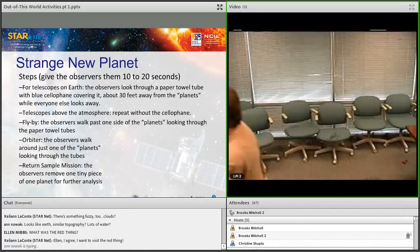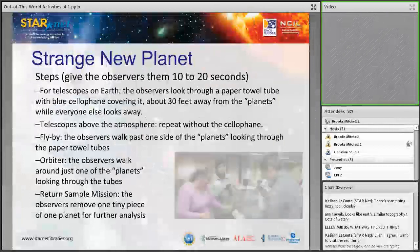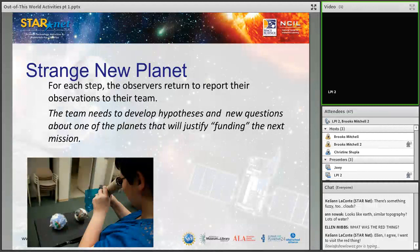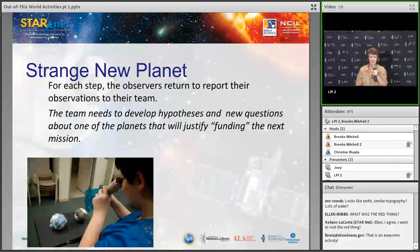Let's go ahead and switch back to the main camera. So those are some of the different steps that you would take. For each step, the observers need to return and report their observations to the team. The team needs to develop the hypotheses and new questions to justify funding for the next mission.